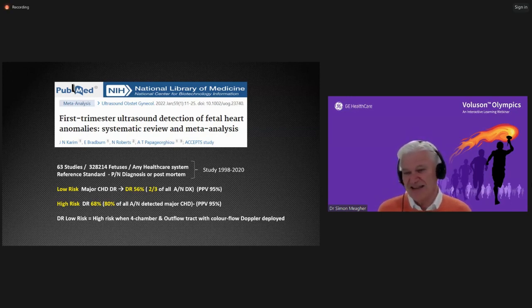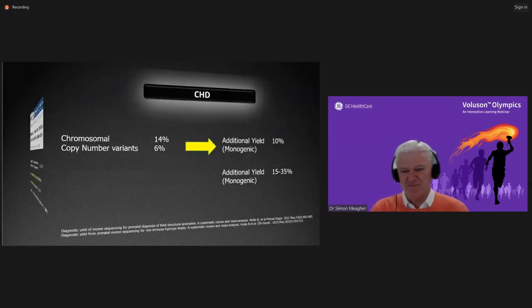And that's absolutely for me, the most important take-home message in that paper. So if you look at that analysis of huge studies and wide population studies in different countries, it is that 2/3 of cardiac abnormalities can be identified. In fact, this represents 80% of all cardiac abnormalities detected prenatally can be detected in the first trimester. A very important take-home message.